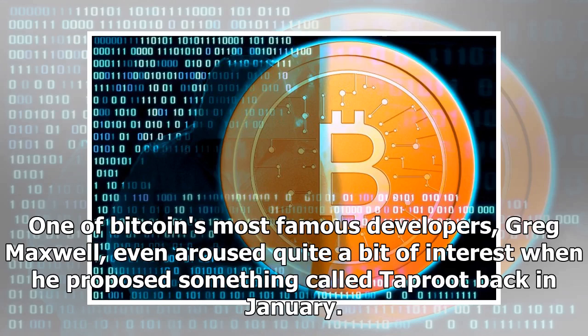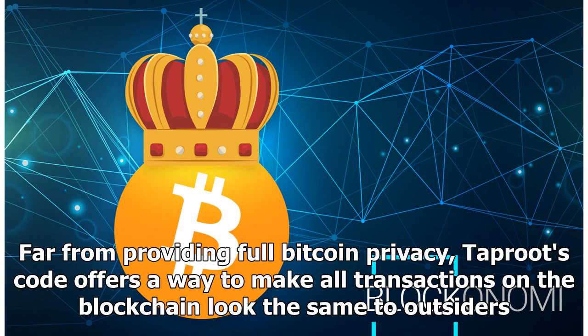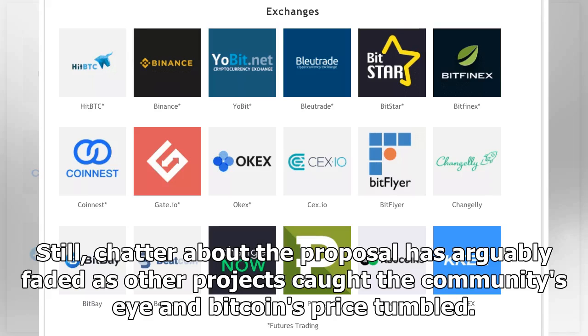One of Bitcoin's most famous developers, Greg Maxwell, even aroused quite a bit of interest when he proposed something called Taproot back in January. Far from providing full Bitcoin privacy, Taproot's code offers a way to make all transactions on the blockchain look the same to outsiders. Still, chatter about the proposal has arguably faded as other projects caught the community's eye and Bitcoin's price tumbled.